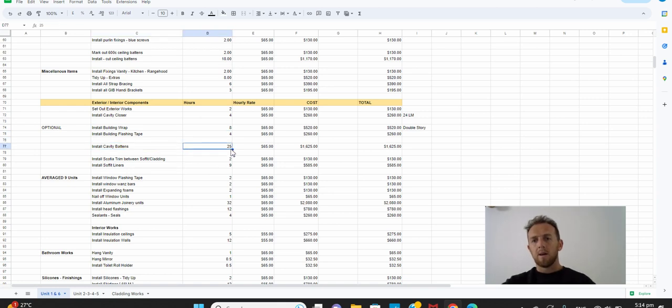Cavity battens, I've allowed 1.5 days for 2 guys to go through and batten the whole place. So down floor is probably only going to take 3/4 of a day. Up top, probably 3/4 of a day. So there's more than enough time on that one.